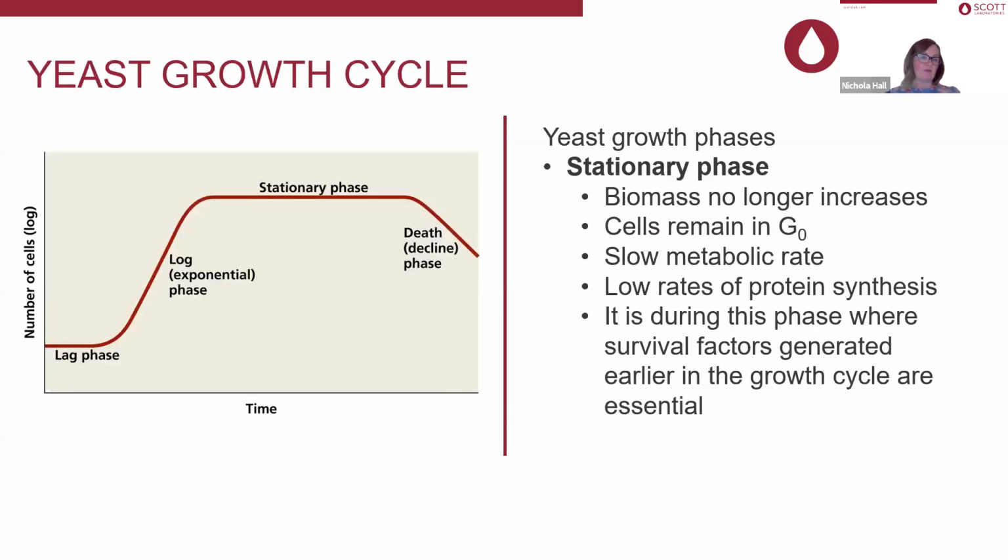So once they come out of that log phase, because they've either run out of those nutrients or there's been another inhibitor that is putting selective pressure on them to stop growing, they enter into what we call the stationary phase. So you might have no biomass growth, so the cells are not dividing any longer, but they're not completely shutting down either. What they're doing is opting out of cellular division, which we say is going into a G0 phase. And what that tells us is that they're really going to slow down their metabolic rate.